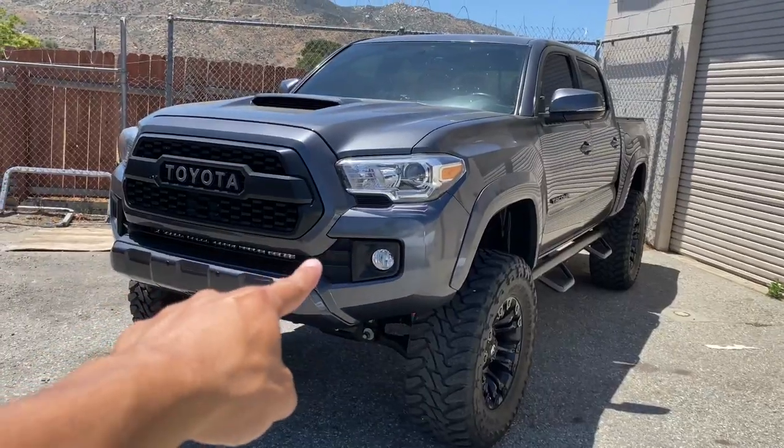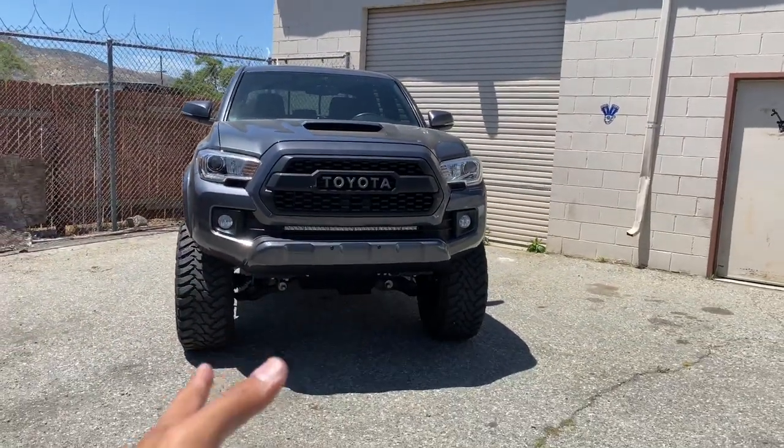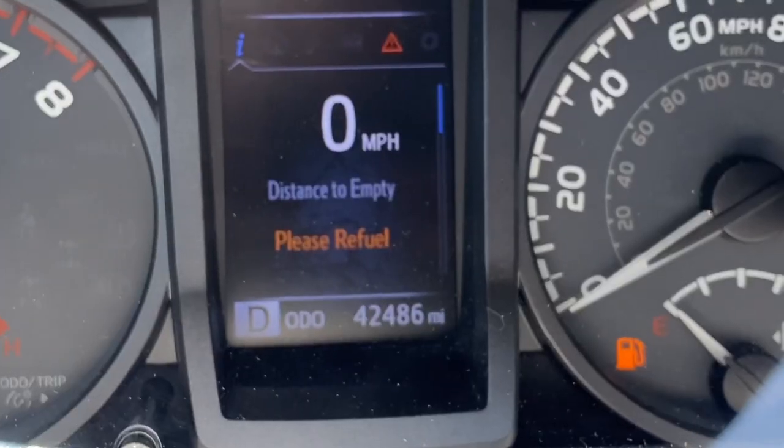Well, this is a TRD Sport, and right over there, we got a bunch of hills where we can put this Sport to the test. So, let's find out.